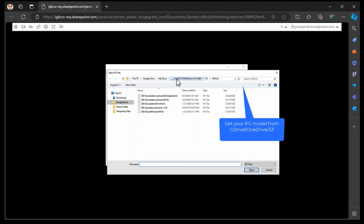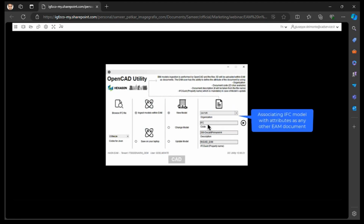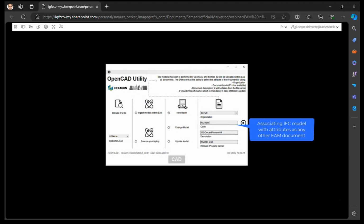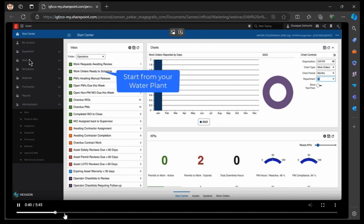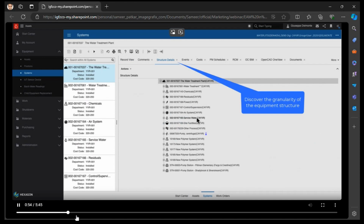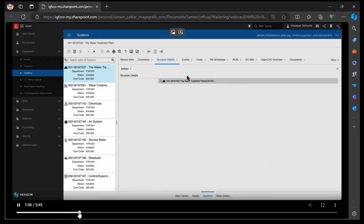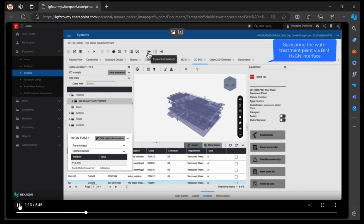As mentioned, two-dimensional drawings as well as 3D BIM models we can ingest in HxGN EAM. So right now I am ingesting, and there is an OpenCAD utility. It takes care of both 2D as well as 3D. And you can have all those features inside as it is shown right now. This is the structure similar to what we saw, and this is the BIM model. So I will just pause here for one second.